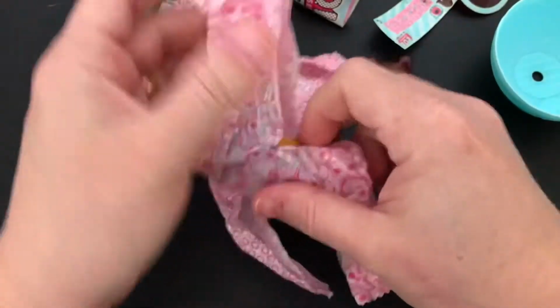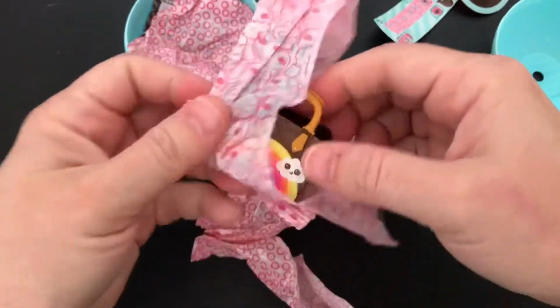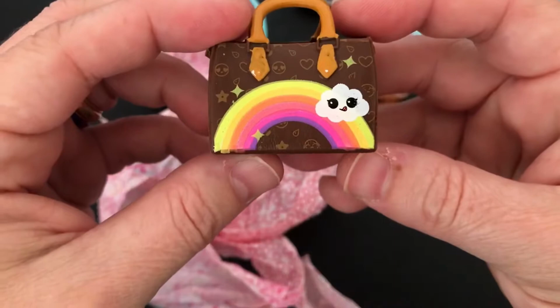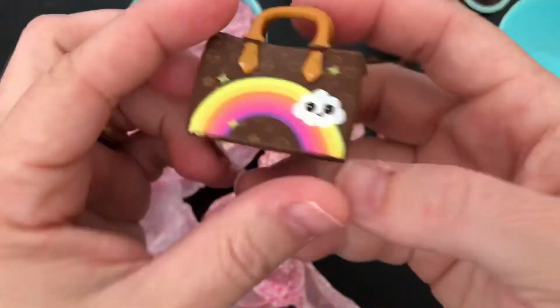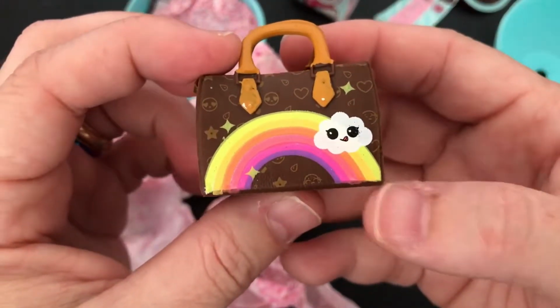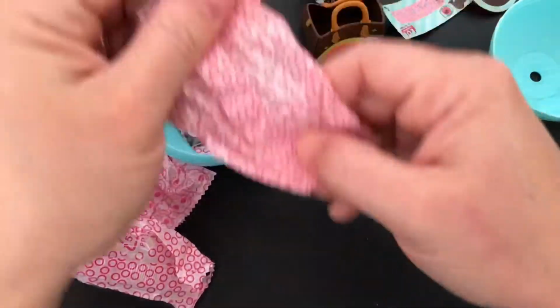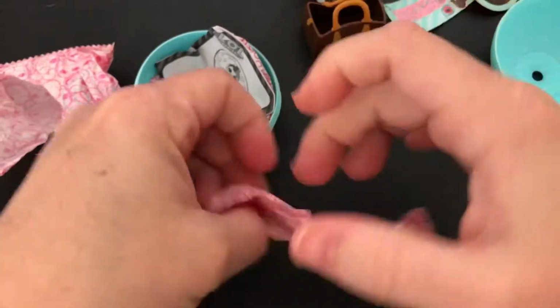And here's our second surprise, and it's the bag. Ooh, look at the rainbow and the cloud. How cute is that? I know I've said it before in these types of videos and in other videos, that I wish they had that bag in a real life version because I would carry it and I totally would. That bag is super cute.